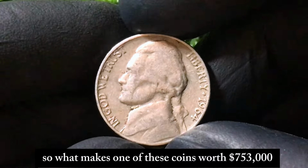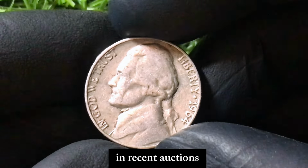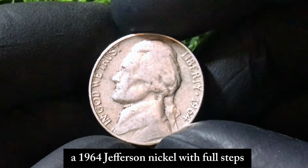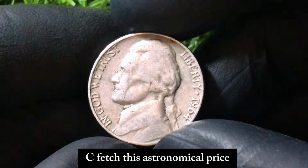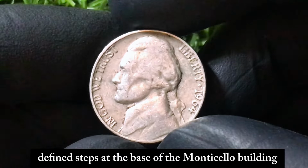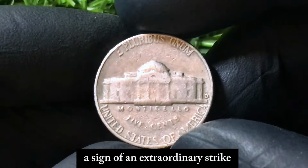So what makes one of these coins worth $753,000? In recent auctions, a 1964 Jefferson nickel with full steps, FS, and near-perfect grade by PCGS or NGC fetched this astronomical price. These full steps refer to the sharply defined steps at the base of the Monticello building, a sign of an extraordinary strike.